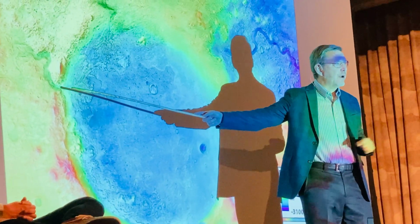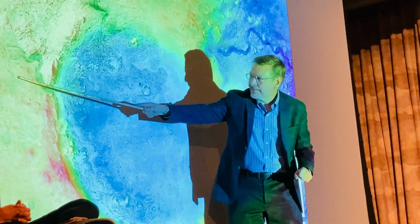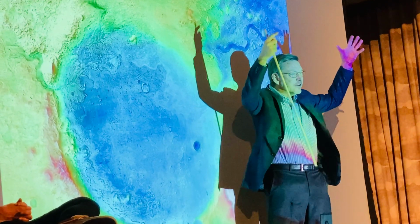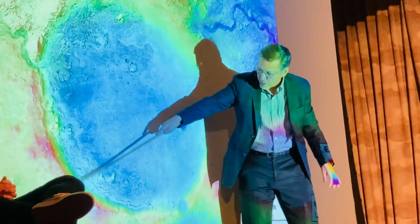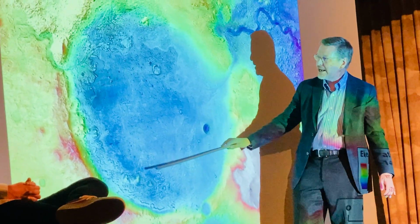Like 3.8, 3.9 billion years old. And you see two things that are key. One is you kind of see this river channel coming in through here like this and breaching the wall. There's a crater wall. You know how craters go, you smack a crater in, it gets walls on the outside. There's high walls all the way through here. It breaches the wall and looks like it flowed into the crater itself.